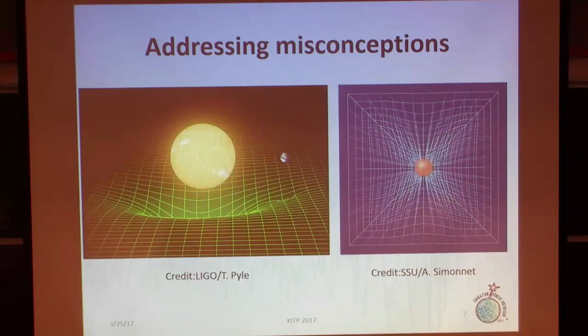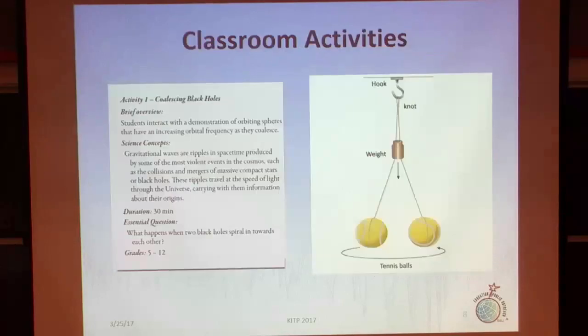Right? That curvature, that warping, is in all of the dimensions, including time, which we can't draw, even as cleverly as we try to draw it. Okay, so it's important to keep those kinds of things in mind, and that's all sort of explained in here. And then we have classroom activities.